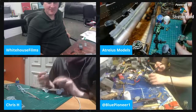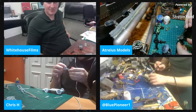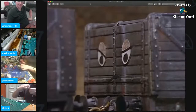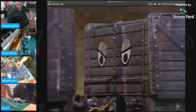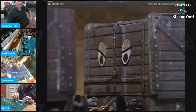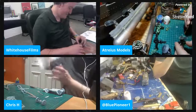But yeah, once I've got it all properly assembled here, I'm going to make it look like one of these troublesome trucks, because I grew up seeing these in my childhood. I thought they were great. Oh dear, troublesome truck does not approve of your shit. Troublesome truck is love. Troublesome truck is life.